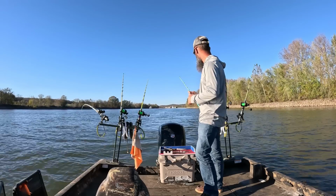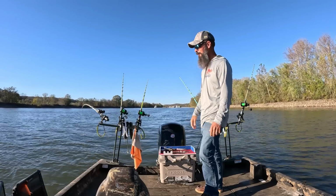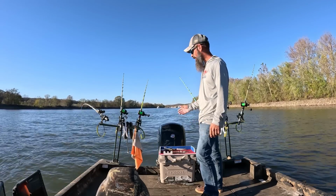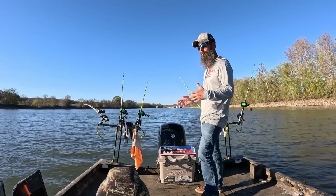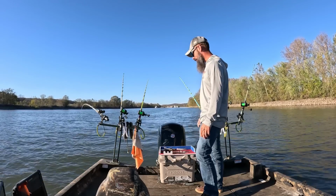Like I said, I was pretty happy with the ones we did catch. We caught that one, he was about mid-30s for sure, and the rest of them were right at 20, if not into the 20s, so had a pretty good average for the day.